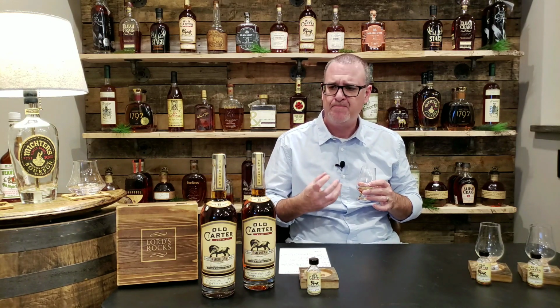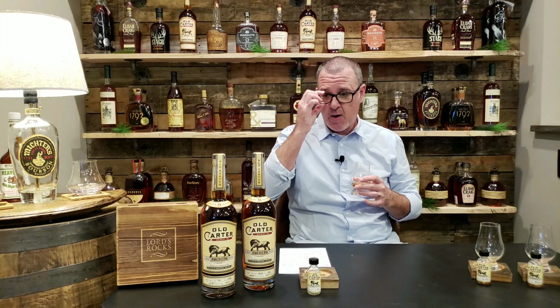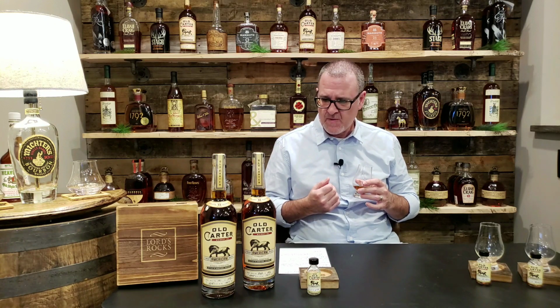Some oak, and it almost tastes a little bit like, not quite smoky, but you're picking up some of those oak tannins that are there. I mean, with it being aged 27 years, it's bound to be a little bit oaky. However, I wouldn't say over-oaked by any means. There's still some nice sweetness to it, very complex.